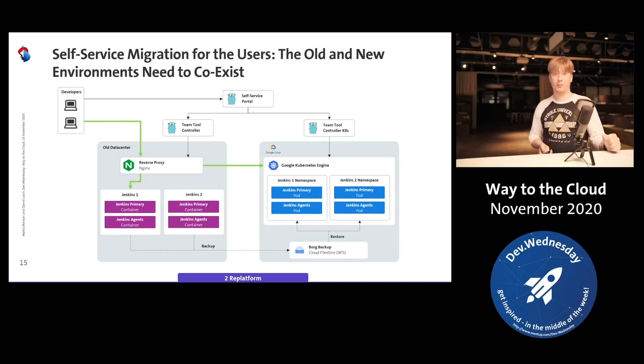What was then the migration path? Easy. The team would go in the self-service portal, and they would say, I'm ready, please migrate my instance. This would trigger a new backup, a fresh backup, and shut off their entry in the reverse proxy so they cannot access or change anything on their instance while the backup is happening.